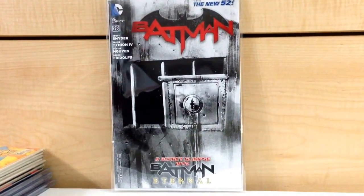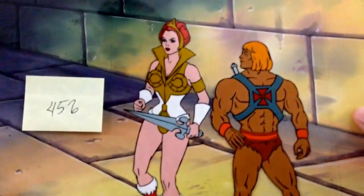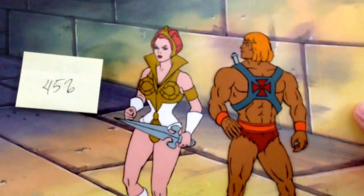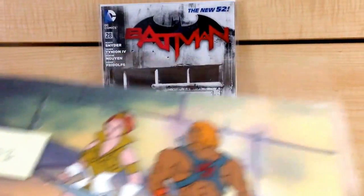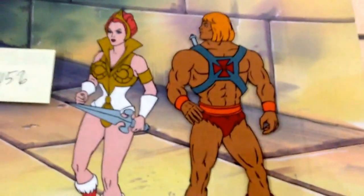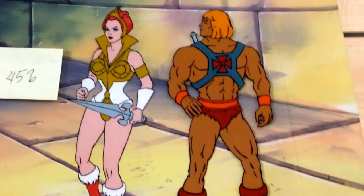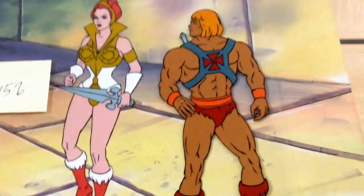This is pretty cool. Here we go with He-Man and the Masters of the Universe. I've been wanting to buy animation cells for a while, and especially Transformers and G.I. Joe. That is totally out of reach at this point, but He-Man is kind of still within range and availability, so I figured I'd pick something up. Here we go with He-Man and Teela.